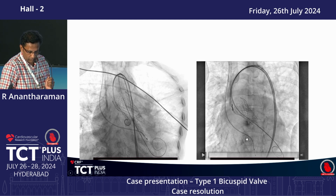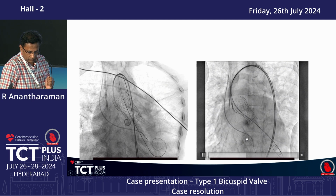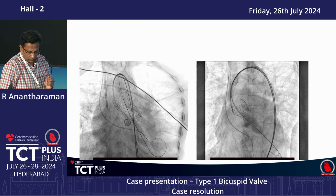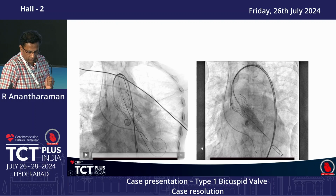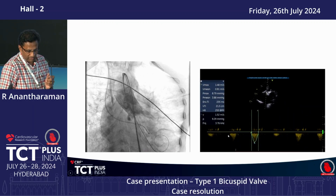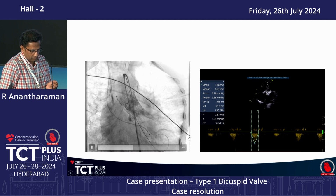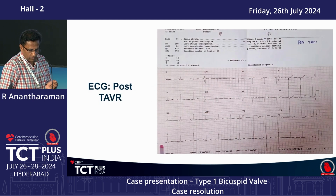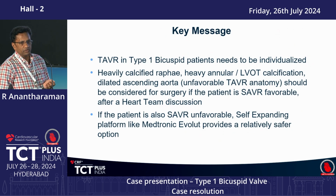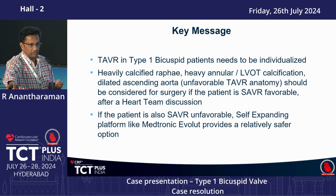So this was a 22 balloon. Just opened it enough, and the mean gradient came down to 8, acceptable. And on the ECG, there was no conduction abnormality, narrow complex. So for this patient, we got no conduction abnormality, no paravalvular leak, no gradient, and a reasonably good, stable position of a good sized valve.